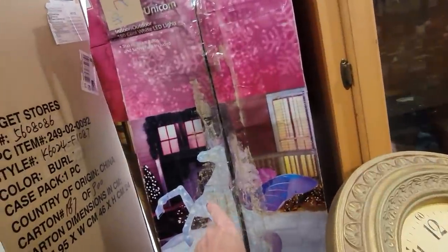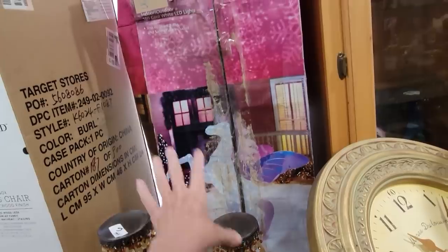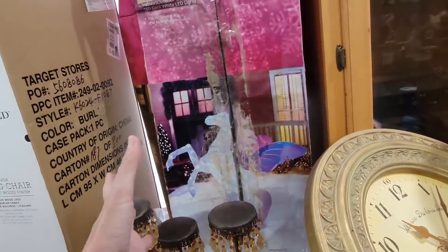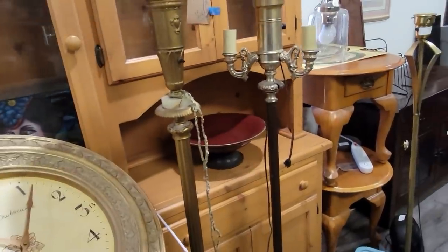Ooh. Is that a unicorn or a horse? It is a unicorn. It's a light up unicorn with wings. So it's a Pegasus unicorn. It's a unicorn with an identity crisis.